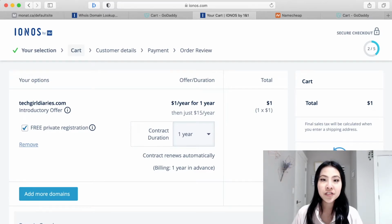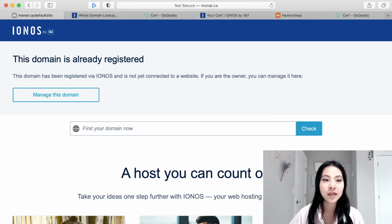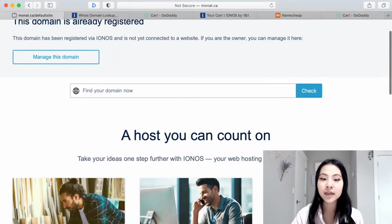Now, I just showed you what you must do if you have a domain name that isn't already registered. These are the steps that you would take to purchase a domain like that. However, say you go onto a random website, let's go to monet.ca here as I typed in, and then what happens is it leads me to this website and says this domain is already registered. Now what do you do? Somebody else already bought it, but say you really want this domain. Well, there's a couple of things that you can do.